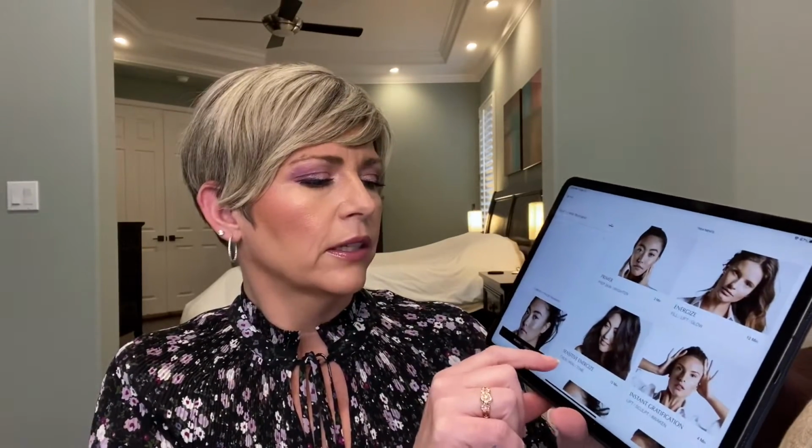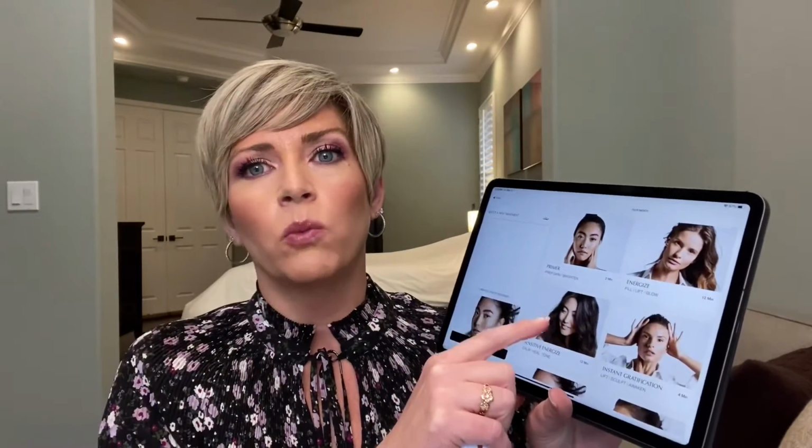Sensitive Energize, it says calm, heal, and tone. So if you have sensitive skin, rosacea, Sensitive Energize will be your program, and also if you are sensitive to the current. Then we have Instant Gratification, which is Lift, Sculpt, and Awaken. Instant Gratification instantly lifts and sculpts your face. Gives you a nice defined jawline, defined cheekbones, and an instant lift in the eye.